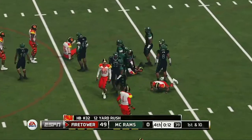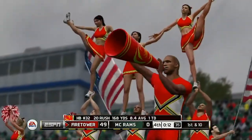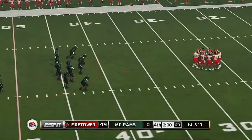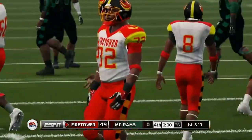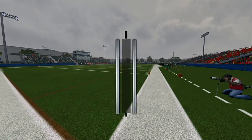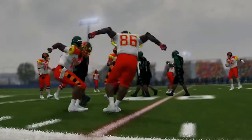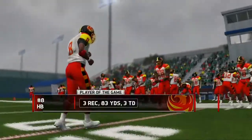And he's tackled at the 37-yard line. First down. And this one's all but wrapped up with the final score, 49-0.